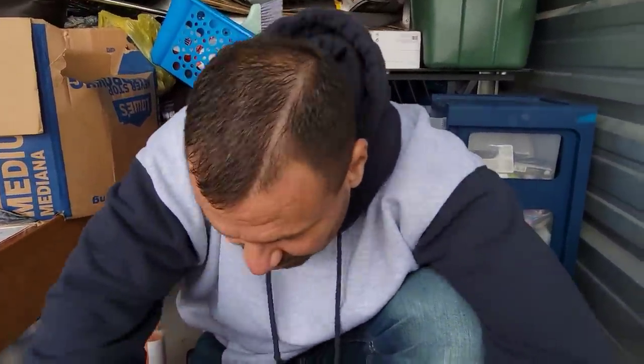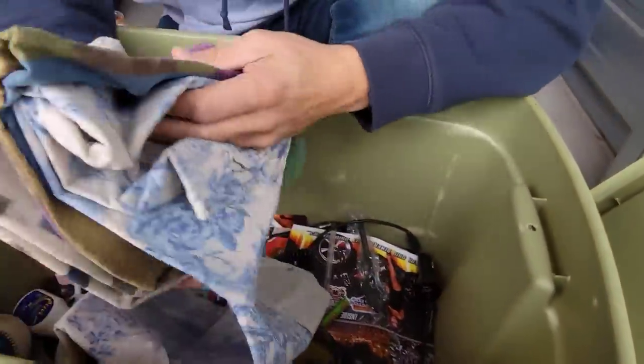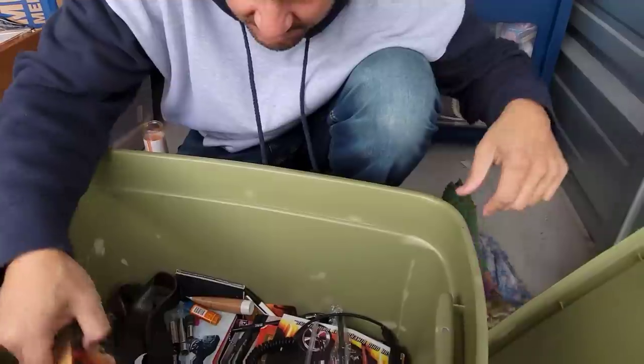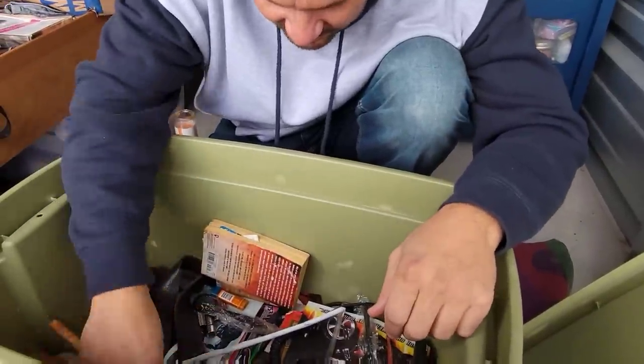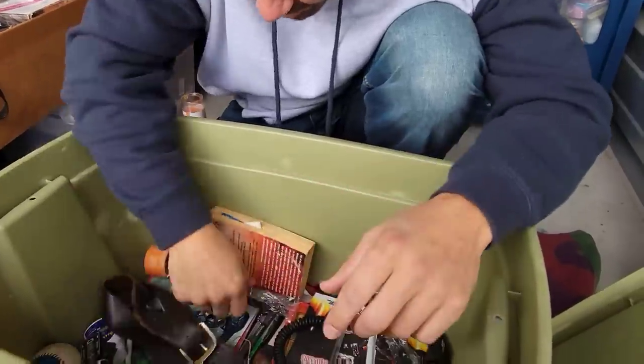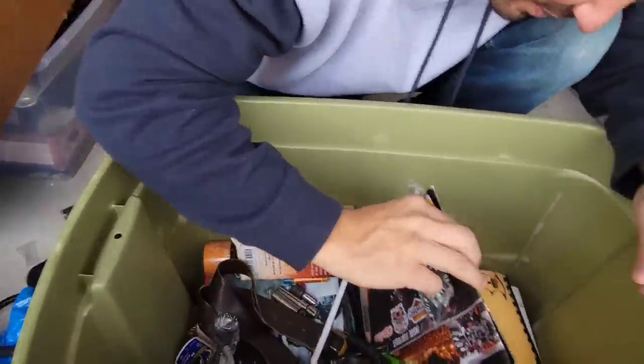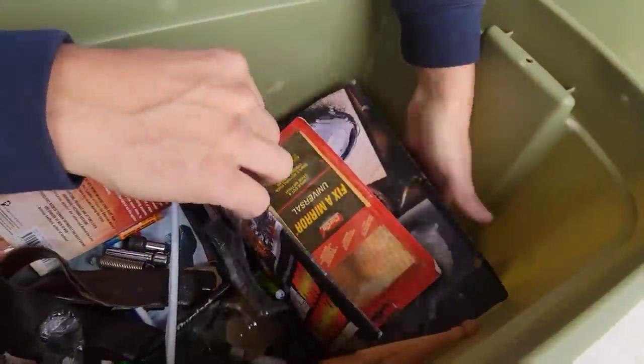I don't think it fixed it, but let's see. What else do we have in here? We have pillowcases, not too keen on the pillowcases. Drumsticks, we got keys. We got a leather belt, we got a spoon. All right, get me to the good stuff.